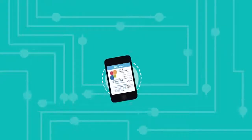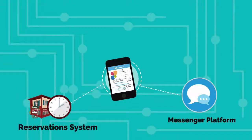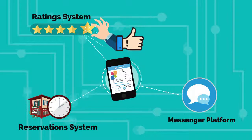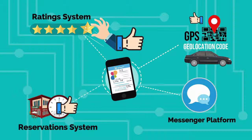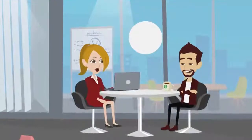On its own, a messenger platform isn't your app. Neither is the reservation system. The rating system is great, but it's just a fragment of your idea. Other companies, however, could need those little bits. New restaurants might love your reservation code. GPS systems in cars might find your geolocation code handy. The rating systems could be brilliant for Uber to use for their drivers. Do you see where I'm going with this?